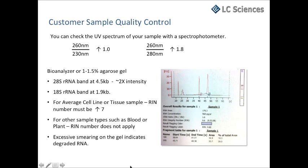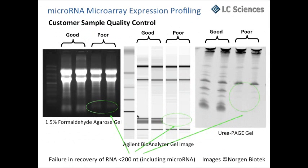But we really had cases where we had RIN values of 10, but the microRNA was completely degraded. So this little hump here is the microRNA, and these are the 18S and 28S peaks. So this is not something we routinely do, but on a case-by-case basis. Of course, the best method is still to run a gel, but that's not really high throughput, so we typically don't do this here.